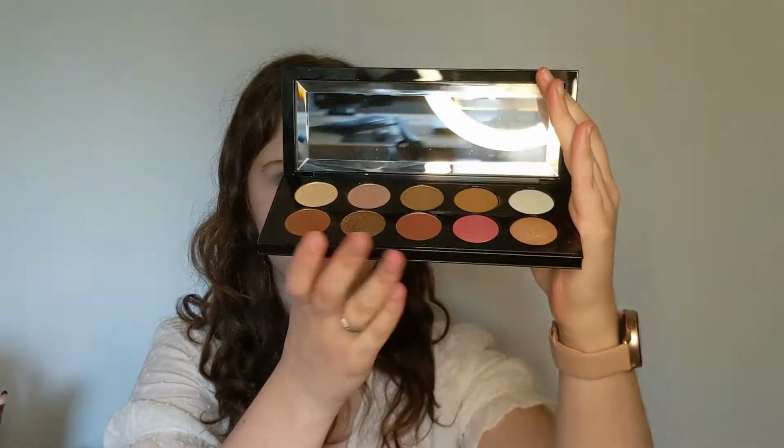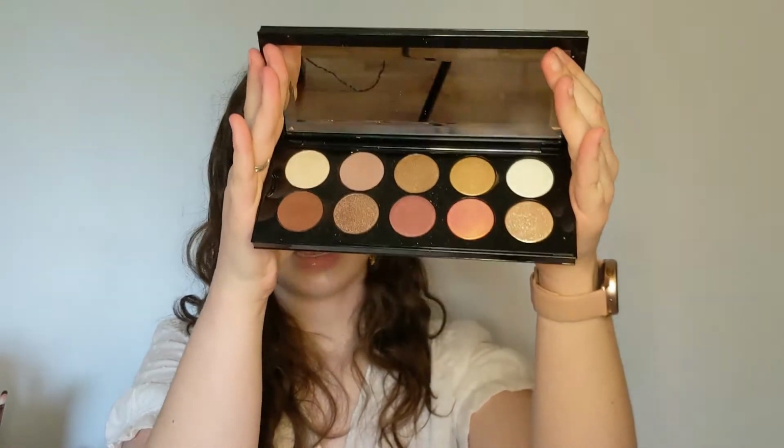For my more neutral toned lovers out there that also love Pat McGrath, may I suggest the Divine Rose 1 palette. This is a newer one in my collection. I have all of the Mothership palettes except for one, which I believe is the one with the crown on it that first came out in the Star Wars collection. I forget what it's called. That one doesn't have any special shades, so I was not interested, basically. So this is just a really beautiful, rosy toned, neutral eyeshadow palette.